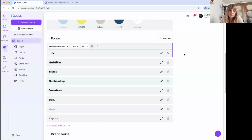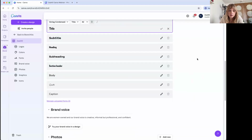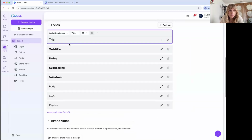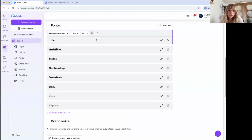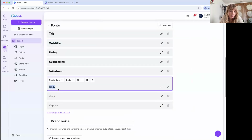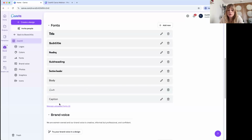You're not limited to the fonts that they have within the program. You can upload whatever fonts you have in your brand kit. So once we have all of these set up, you'll see we have Verlag Condensed for our title, Commuter Sans for our subtitle, Nunito Sans for our body, and Oh Baby for our quotes. So having all of this filled out will make it really easy to use these when we're designing.